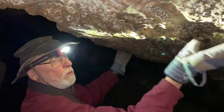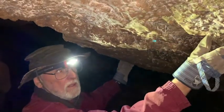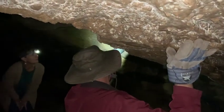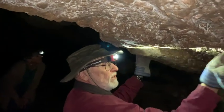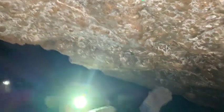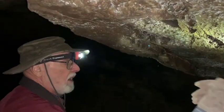So there's been no rock fall here. So this is the original roof of the lava tube. Because if pieces break off, then you end up with these smooth surfaces. So anywhere you see this, you know you're looking at the original roof of the lava tube. So this whole thing is the original width. You would have had a river of lava flowing through in this direction, going that way.